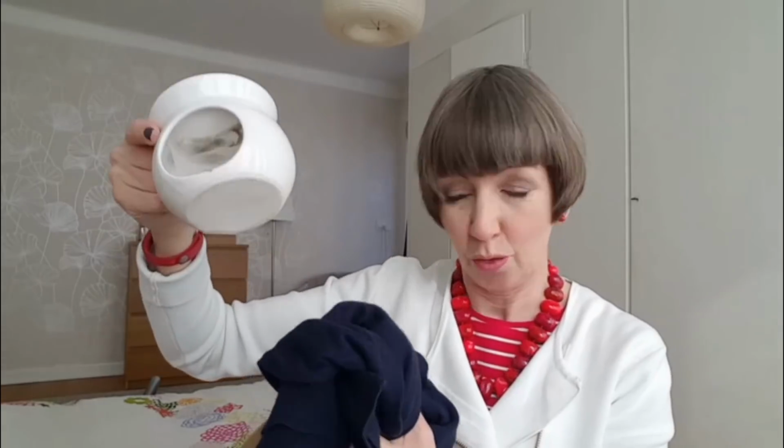So that's going to the clothes swap party. I've got a bag which is going to the clothes swap party and I keep it in the bottom of my wardrobe and I just toss things in there as I go along. Like I've got the item from the other day from zone 3. So that's my stuff for the clothes swap party.